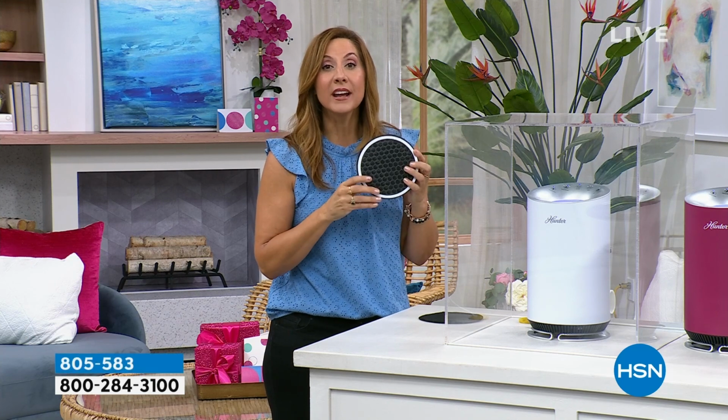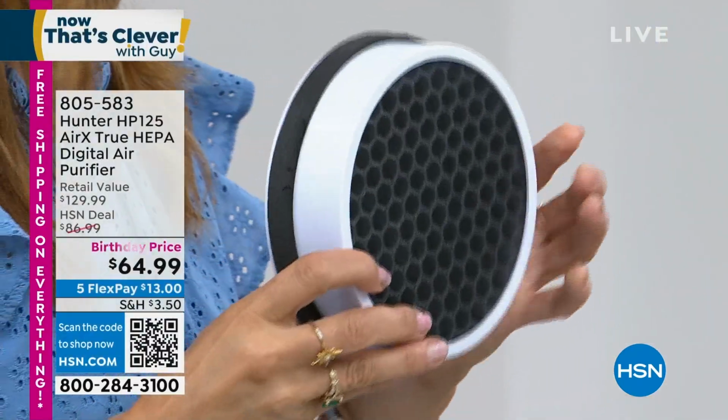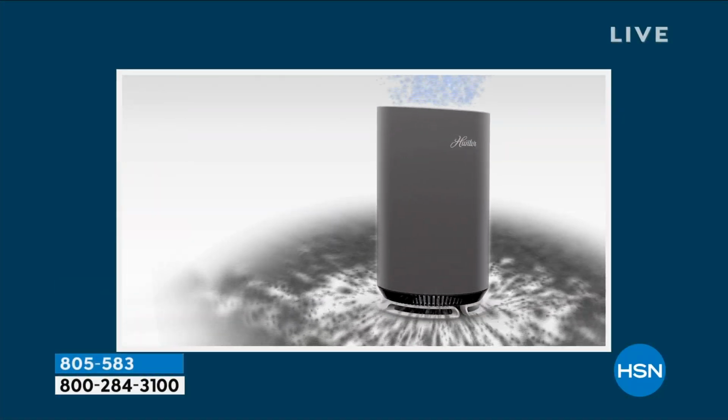Then that's our coconut carbon. Coconut carbon is actually going to get rid of some of the moisture in the air and the odor. It's going to deodorize and eliminate that odor. So when you're talking about all of the smells in the house, whether it's from the pets, from the cooking, smoking, any of that, you're going to get rid of that through that filter.